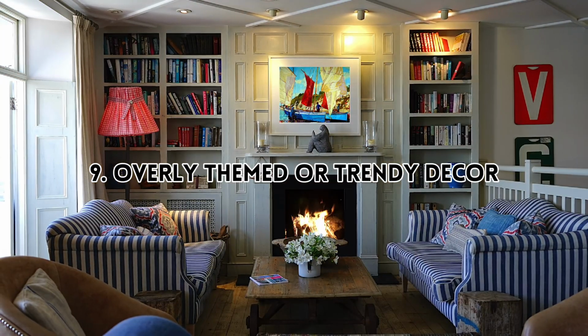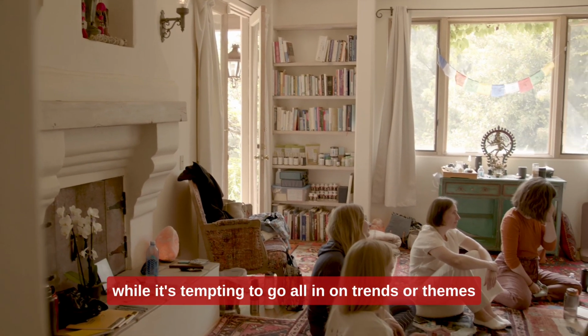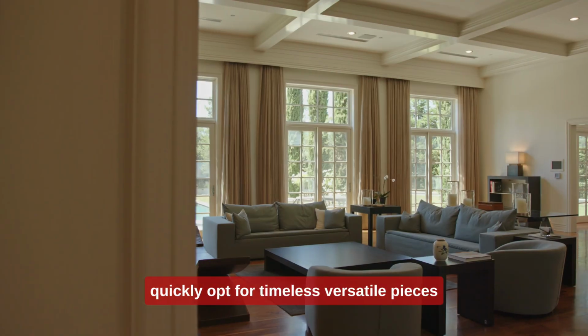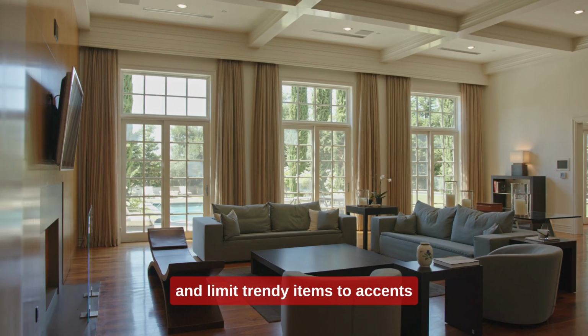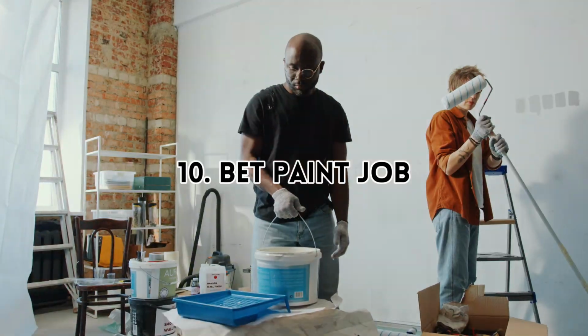9. Overly themed or trendy decor. While it's tempting to go all in on trends or themes, this can make your home feel dated quickly. Opt for timeless, versatile pieces and limit trendy items to accents like cushions or artwork that can be swapped out easily.